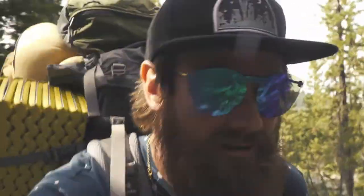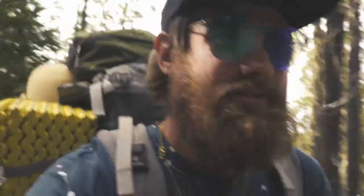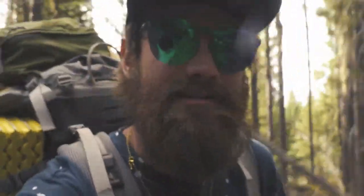Boom, we're on the trail going to the top of the Olallie Butte. Ooh, we are fully packed. We are fully loaded. We've got our camera gear. We've got our sleeping gear, warm clothes. And it looks like there's gonna be a good amount of people up there too to share this experience with.